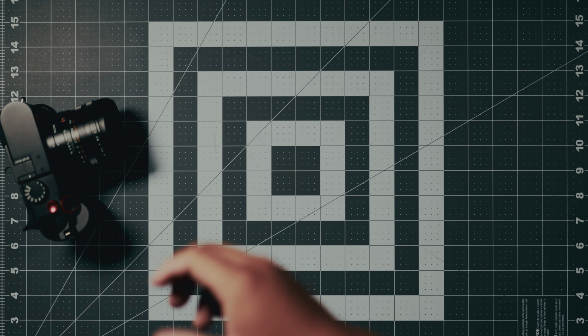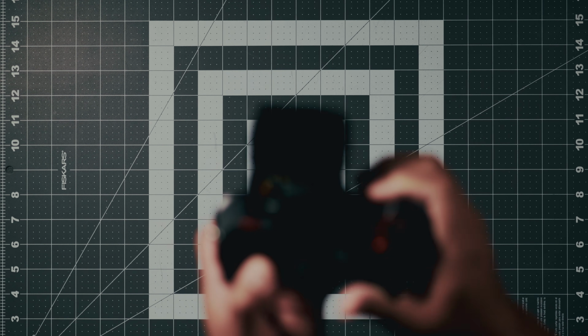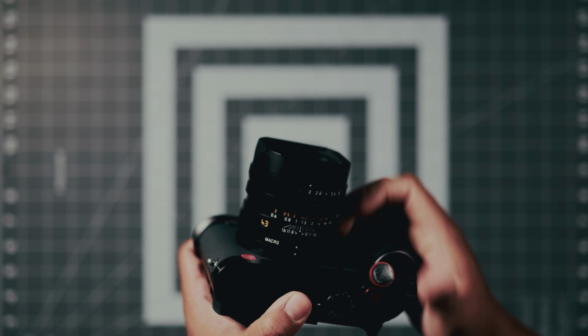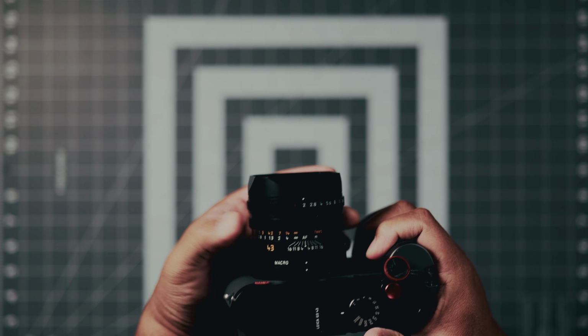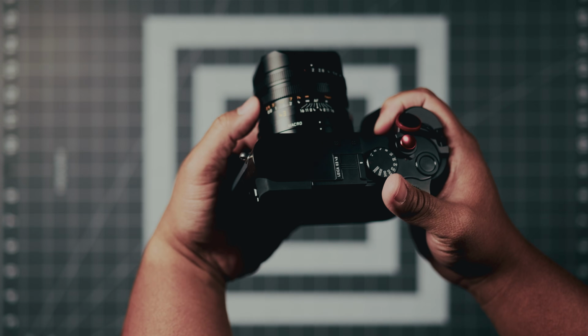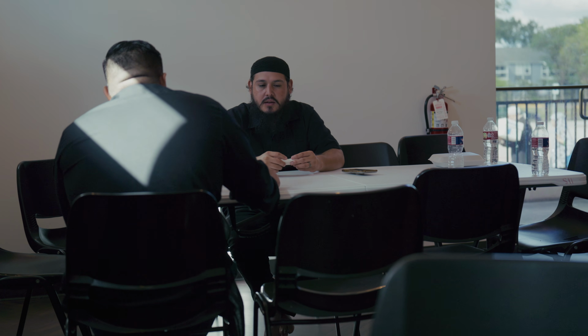Another thing I like on the Q3 43 is the IP52 weather sealing. I can feel more comfortable taking it out in certain weather situations where I wouldn't normally take out my M10-R. The video on the Q3 43 is enough for short static shots, but with the rolling shutter, the lack of IBIS, and not being able to use external audio at this time, it kind of limits its potential.